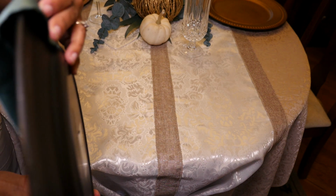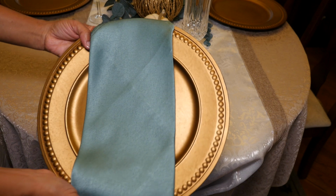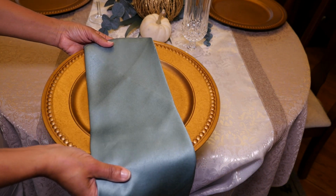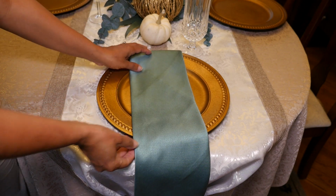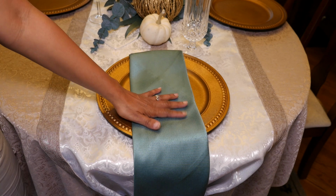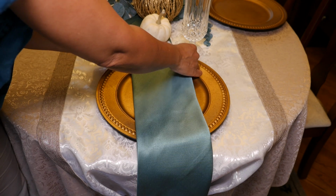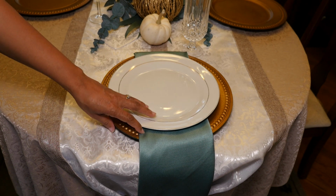So what I'm going to do with these napkins is I'm just going to kind of fold the point over the top of the charger. And I'm not going to sit the charger on the point so that it's stuck underneath, because I want my guests to be able to just pick it up easily. But I'm just going to lay it on top of the charger and let it drape over the edge of the table. And then I'll place my plate and bowl on top.